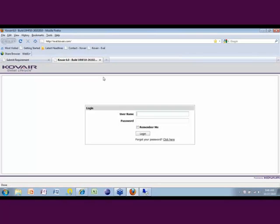So this is the Kovair login page. Kovair is a complete 100% web-based application. That means all the application and administrative features are available on the browser. We do not have any client application. And also, unlike other tools which may use ActiveX controls, and that's why those tools are difficult to deploy in a large-scale enterprise for security and other purposes, for our case, we do not use any ActiveX controls.